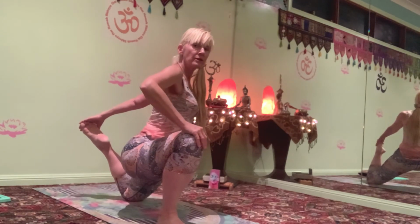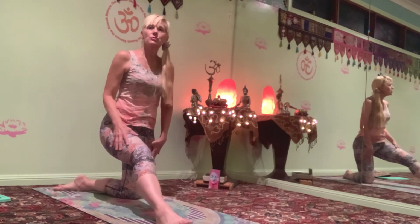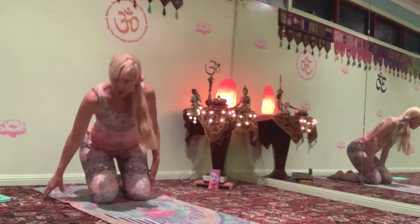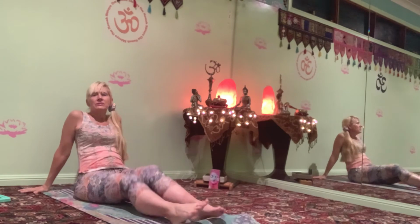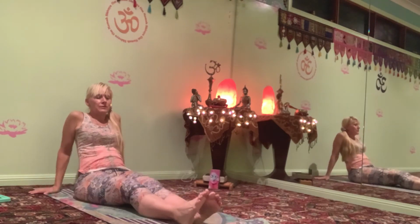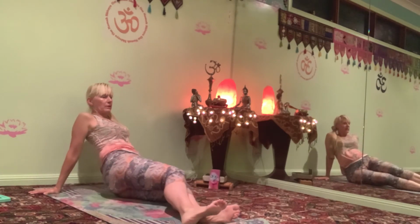Exhale, bring the hand down, gently release the foot, coming up, stretch the leg out a little, and then coming back to sit on your bottom and release the legs. Give them a good shake, a little massage, pat it into the groin, a little massage to the lower back, and then relaxing back, flopping the knees and the feet. And then feet together, gently rock side to side and to centre.